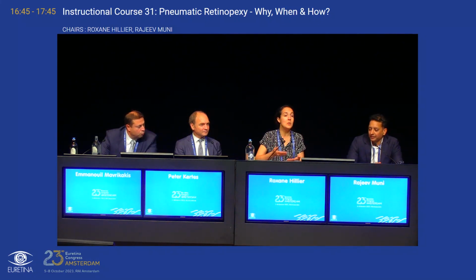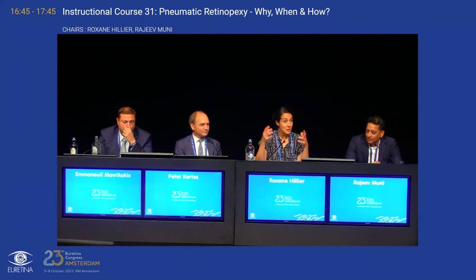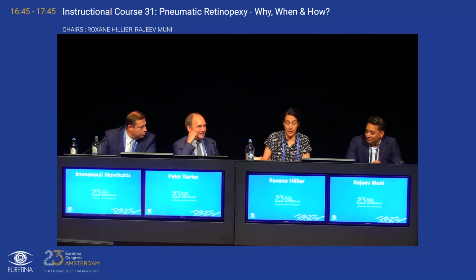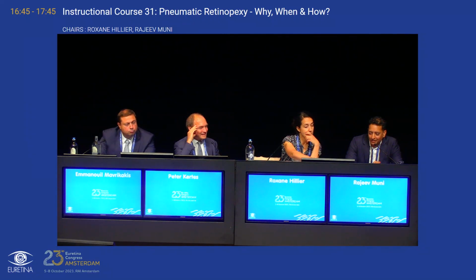But if you want to use SF6, which will only double in size, you need to put a decent volume in, which means you need to get a decent amount of aqueous out. It's good to know the volume that you've taken out. I always inject 0.3 more than I've taken out. So there are times you can take out more than 0.3. I think there's value to knowing how much you've been able to take out.